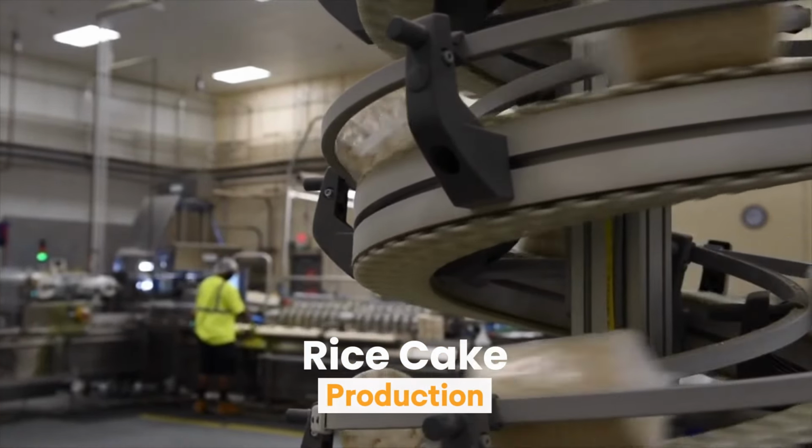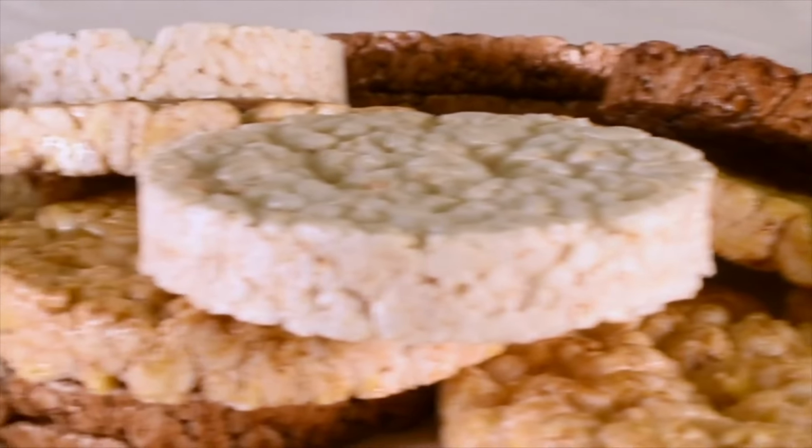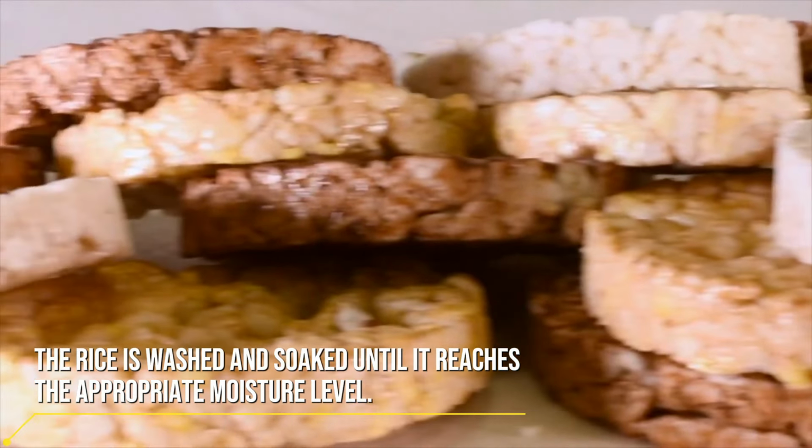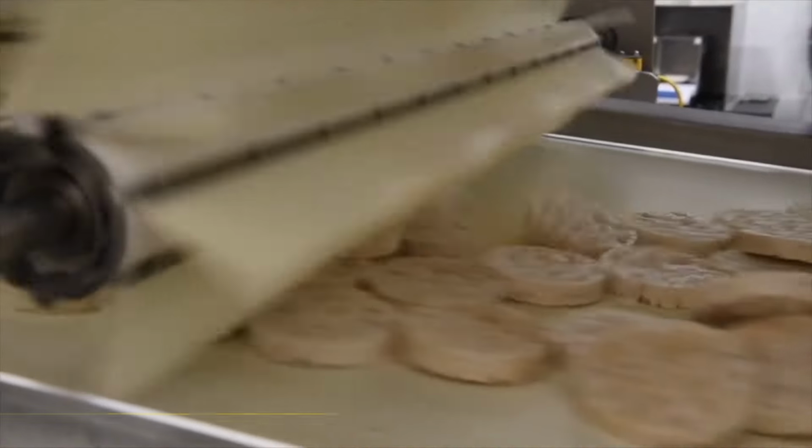Everything starts with carefully selected rice grains. In the first step, the rice grains are perfectly exposed to steam, so they soften and become ready to take shape. Your favorite rice cakes appear before you as a light and healthy snack, produced with complete mastery.